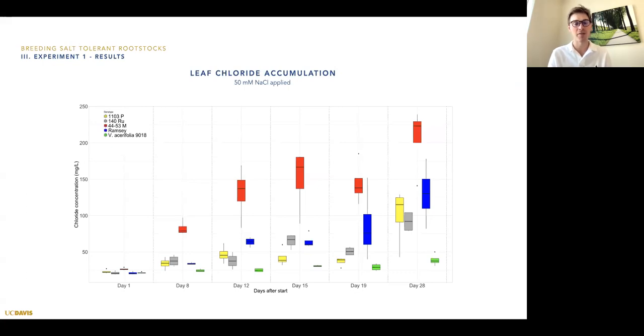I should also mention that the goal is not necessarily that 9018 becomes the most widely planted rootstock in salt-affected soils in California. The goal is that we can show what's possible with this wild material, and that we could someday breed 9018 into a very popular rootstock like 1103P, and you can backcross it. So you can essentially take the really salt tolerant genes of 9018 and mix them with all the incredible things that a rootstock like 1103P can offer.